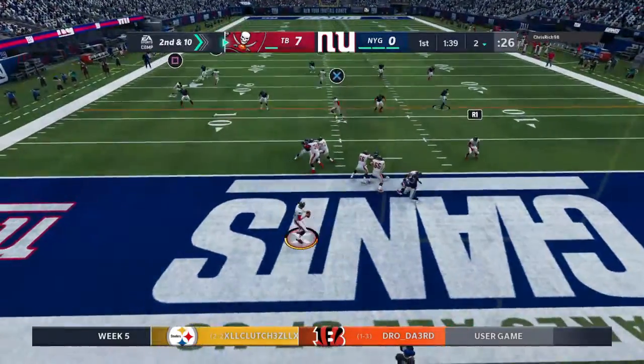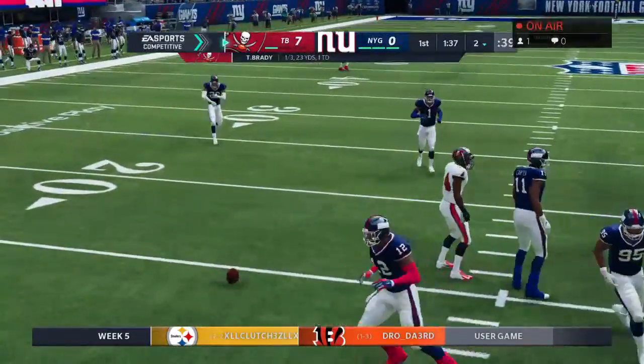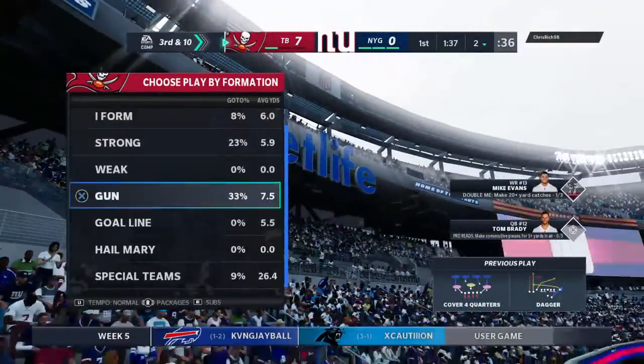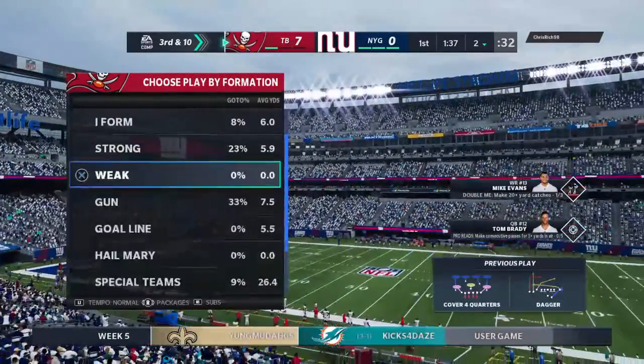They'll throw again from their own end zone. And that'll be incomplete. He was looking for Chris Godwin that time. And that takes us from second to third down. Let's go ahead and detail this situation here. 3rd and long coming up.